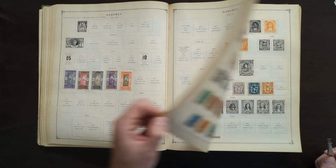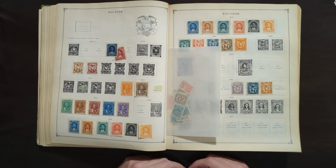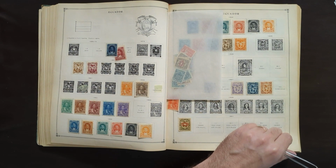Let's see, we have just so much here. Again, it's amazing, and I am delighted and overwhelmed at the same time just how much is in here and how much you can really learn about history and politics and culture. Here's some old Ecuadorian stamps right here. These are really nice, really pretty.